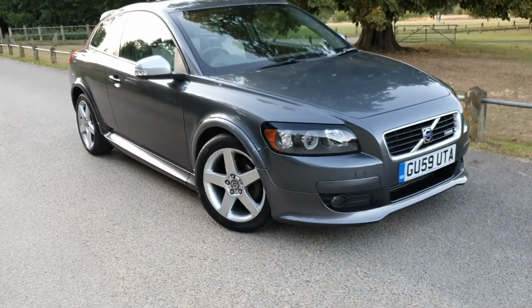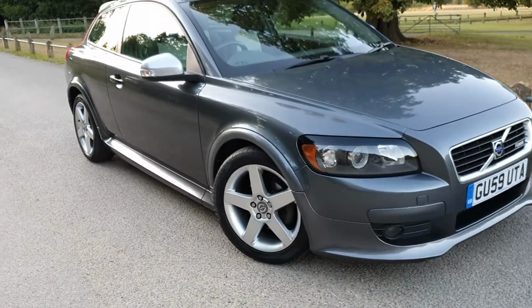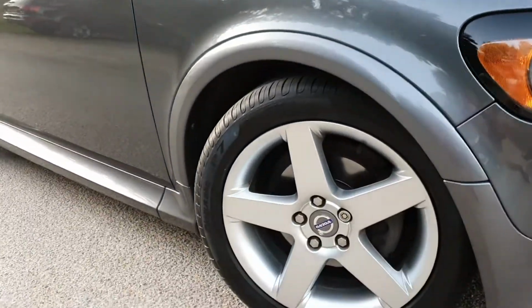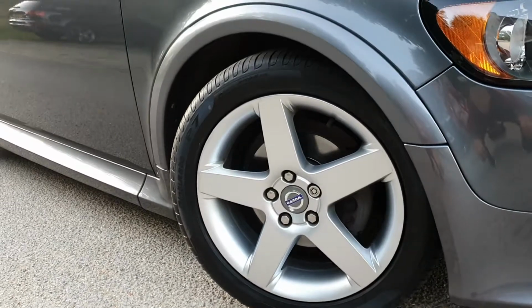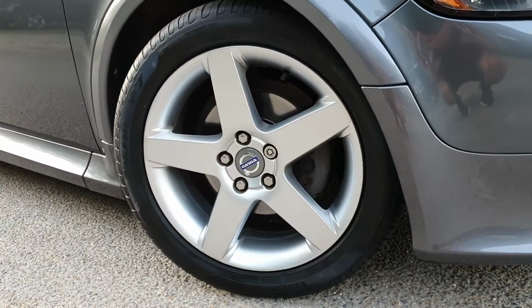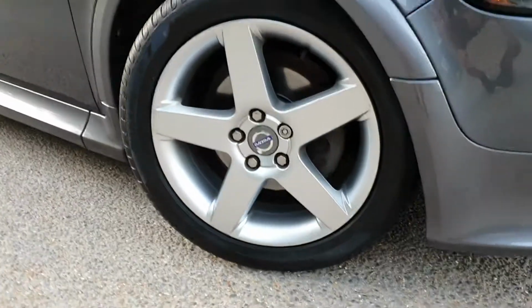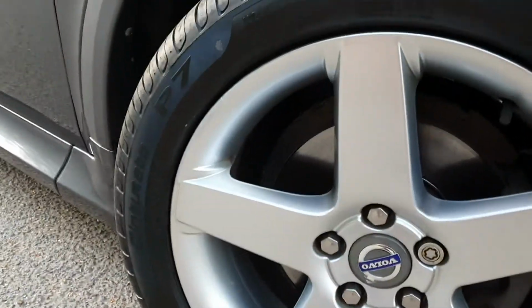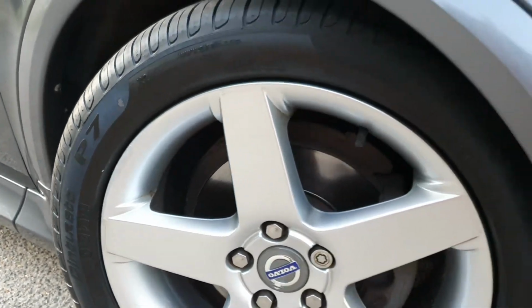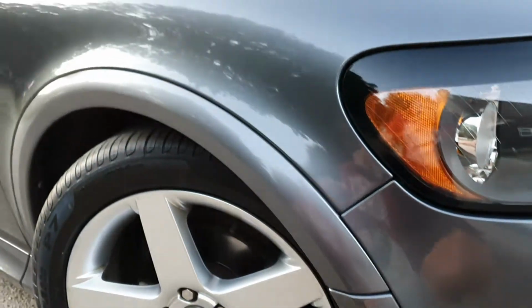Now let's start off on the driver's side front. Now this car's got Pirelli P7s all the way around. It genuinely has been looked after, this car. There were a couple of little scuffs on the front wheels. We've touched them up, nothing major, absolutely nothing major. I think there were a couple of little marks along here, we've touched them all up. The rest of it looks absolutely great.